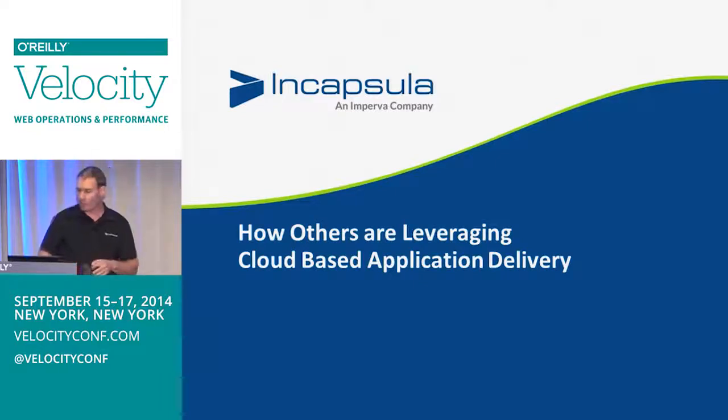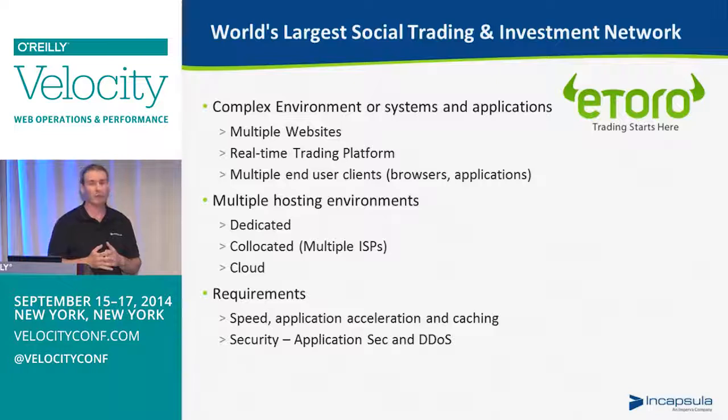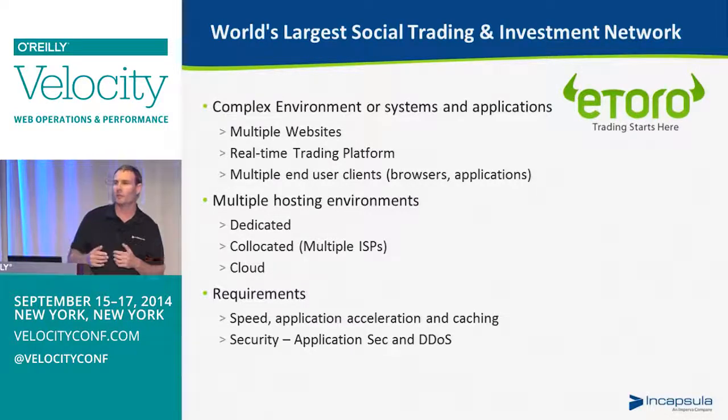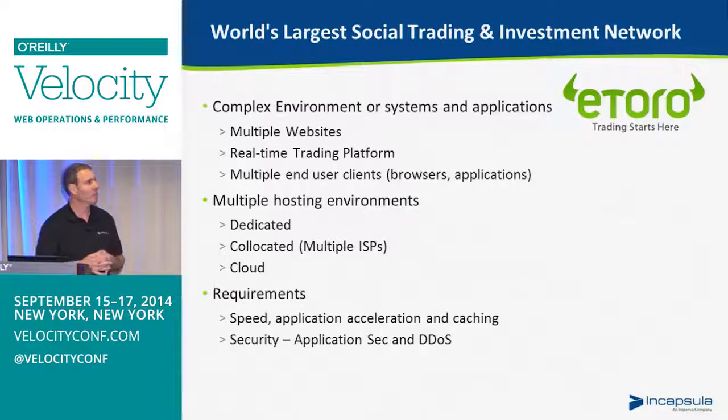What I wanted to go through in some of the remaining time is some examples of how some of our customers are using this, to give you some examples of use cases. So in this first case here, we're talking about the world's largest social trading and investment network. It's a company called eToro. They essentially leverage peer-to-peer conversations and shadowing and following to see what other people are investing, how they're investing, and drive an online trading platform. They've got a very complex environment in the sense that they've got multiple websites.